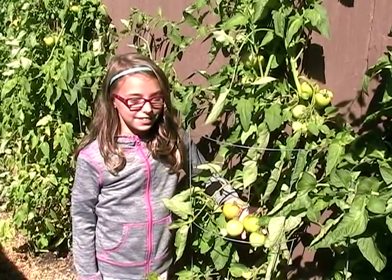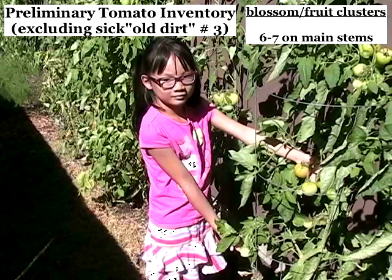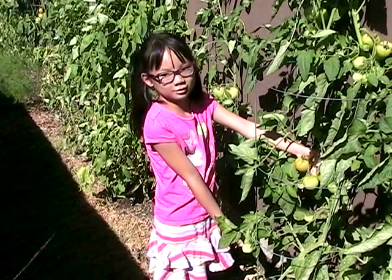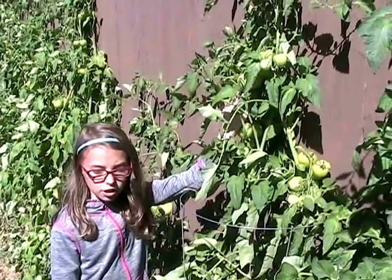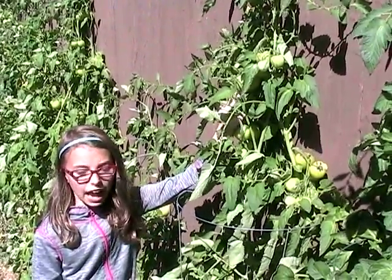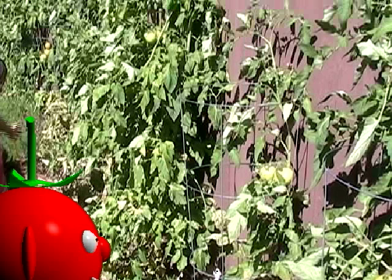The plants, but number 3, have 6 or 7 tomato or blossom clusters on the main stem at this point. That's a cluster every 9 or so inches. Most plants have a couple more clusters on the other sucker stems high on the plant. Plant 7, with no suckers removed, has 7 more clusters on its sucker stems, just as many as the total for the main stem.